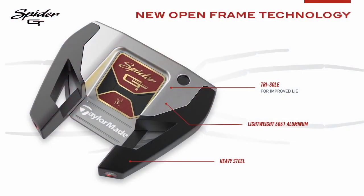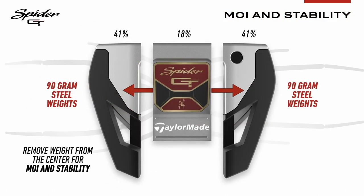But the secret behind this is this new open wire frame construction that we have today. This new open frame technology delivers the best performance that we've had. In the past, we used to have a wire frame. Now we've got this open frame, as you can see from the sole design. All the weight pushed to the outside. The secret to Spider GT is how we created this open frame technology. This open frame technology really unlocked all the weight in the middle.